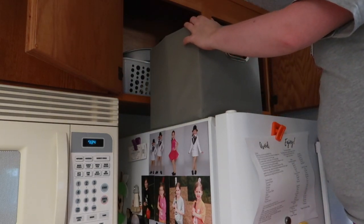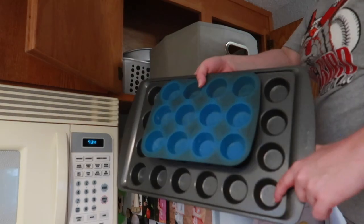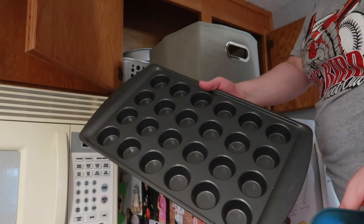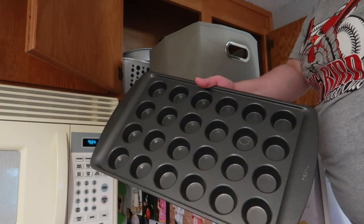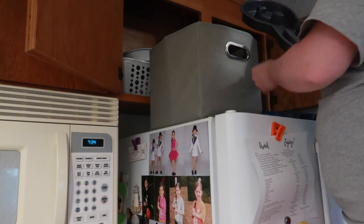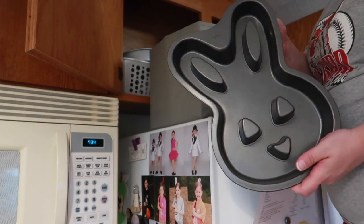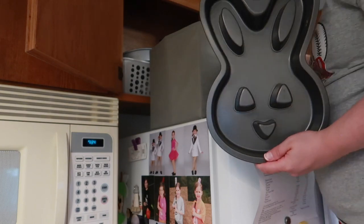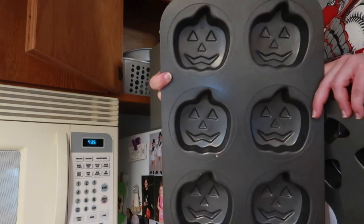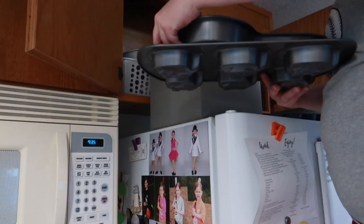And moving to this one. So this has my mini muffin pan and the silicone one. Honestly, I don't need both, so I'm gonna sell the silicone one because this one's pretty big. This will be fine. And then we have a bunny shaped one. I actually do use this every Easter, but I think I might put this in the Easter decor bin in the garage so it doesn't take up space in here. And then these, we actually do make little cakes for Halloween as well. So I'm going to put these into the garage, into those holiday bins. I'm going to hold on to those.